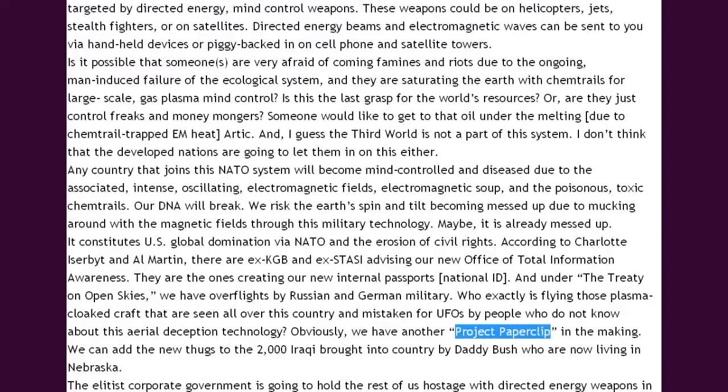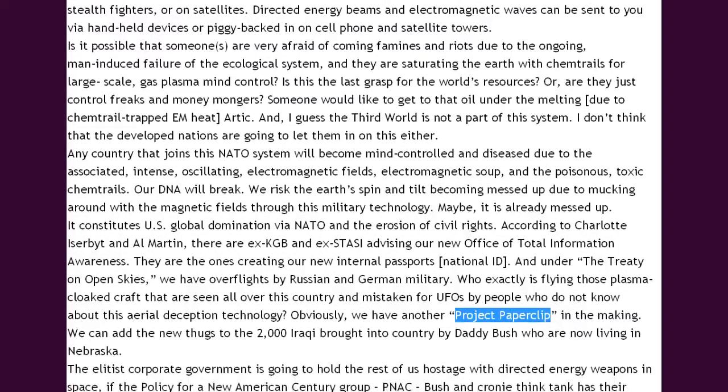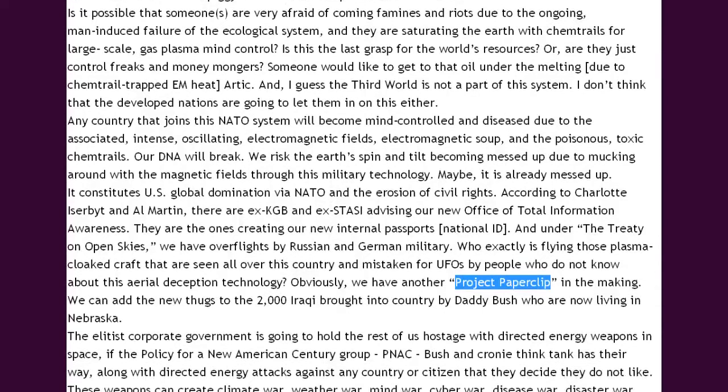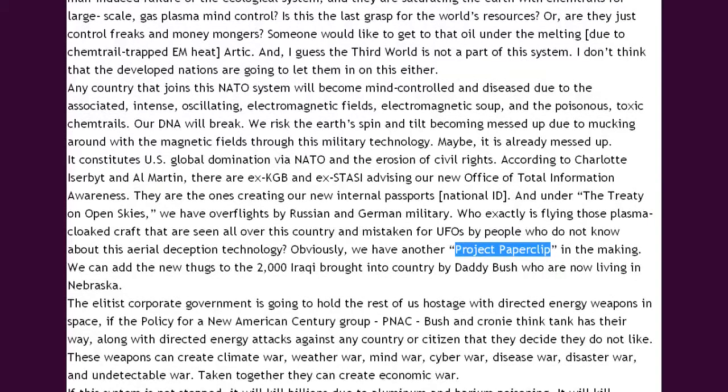The elitist corporate government is going to hold the rest of us hostage with directed energy weapons in space if the policy of the Project for the New American Century, PNAC, Bush, and crony think tanks has its way, along with directed energy attacks against any country or citizen that they decide they do not like. These weapons can create climate war, weather war, mind war, cyber war, disease war, disaster war, and undetectable war. Taken together, they can create economic war.